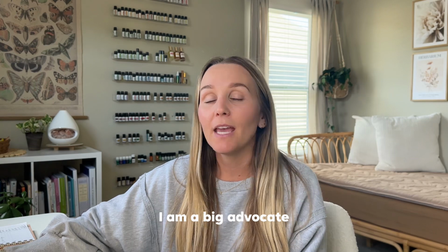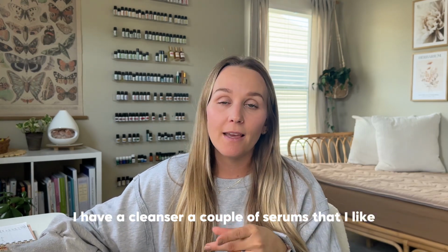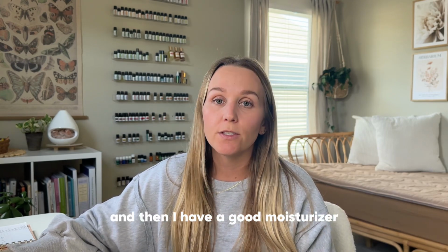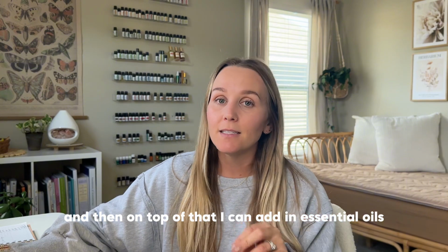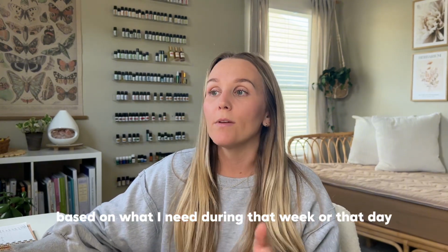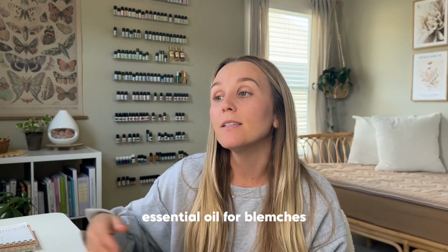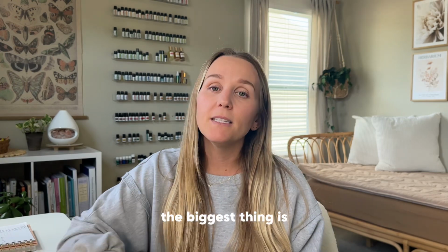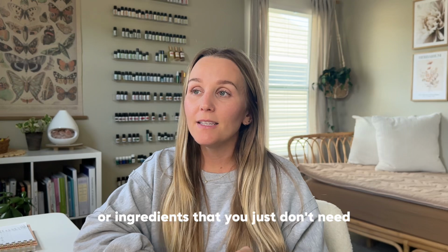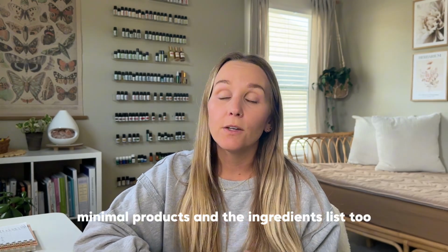I am a big advocate for simplifying your skincare routine. I have a cleanser, a couple of serums that I like, a hyaluronic acid and a retinol serum, and then I have a good moisturizer. And then on top of that, I can add in essential oils based on what I need during that week or that day. So tea tree is just a super powerful essential oil for blemishes, and that is just the simple tip. But the biggest thing is making sure you're not using products that have artificial fragrance or ingredients that you just don't need. I like simple, minimal products and ingredient lists too.